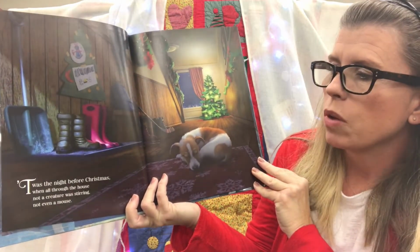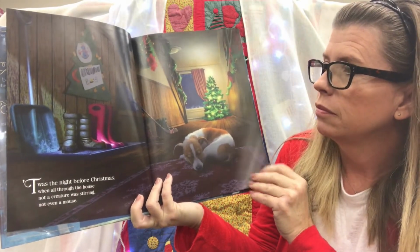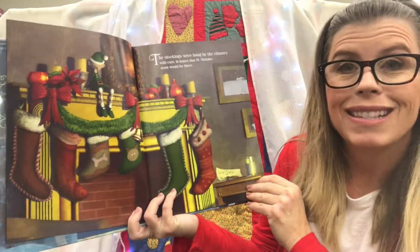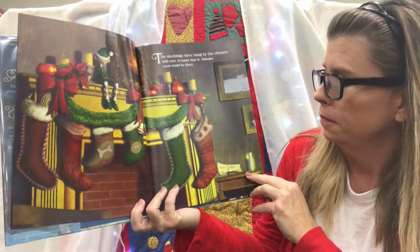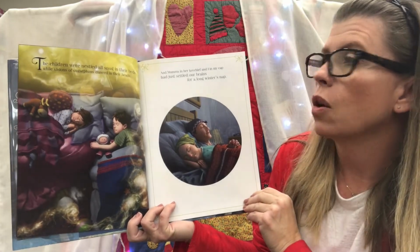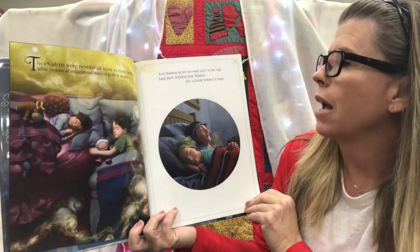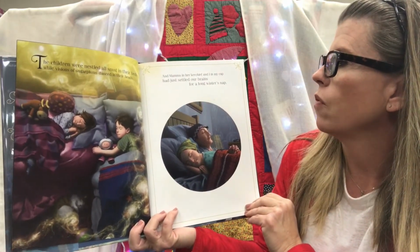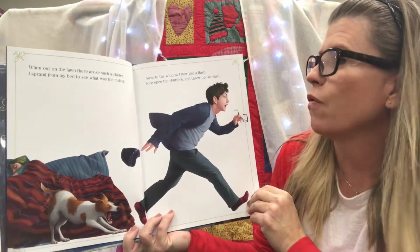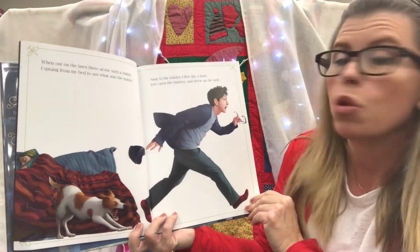'Twas the night before Christmas when all through the house not a creature was stirring, not even a mouse. The stockings were hung by the chimney with care in hopes that St. Nicholas soon would be there. The children were nestled all snug in their beds while visions of sugar plums danced in their heads. And Mama in her kerchief and I in my cap had just settled our brains for a long winter's nap. When out on the lawn there arose such a clatter, I sprang from my bed to see what was the matter. Away to the window I flew like a flash, tore open the shutters and threw up the sash.